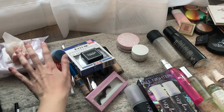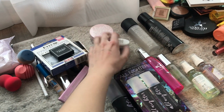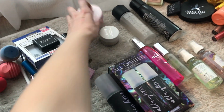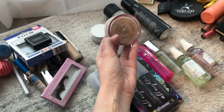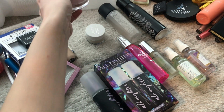I'm just using this to wipe up my hands, so don't worry about that. But yeah, so I have some face powders, the ColourPop one, and then the Wowder one as well. I've actually never used this, and I got this quite some time ago, so I should probably start using it, or at least try it out, and if not, then I can give it away to a friend, and we'll go from there. So that's pretty much the end.